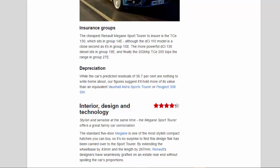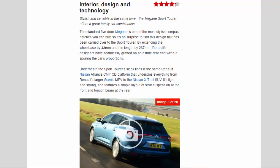Interior, design, and technology. 4.3 star. Stylish and sensible at the same time, the Megane Sport Tourer offers a great family car combination. The standard 5-door Megane is one of the most stylish compact hatches you can buy, so it's no surprise to find this design flair has been carried over to the Sport Tourer. By extending the wheelbase by 43mm and the length by 267mm, Renault's designers have seamlessly grafted on an estate rear end without spoiling the car's proportions.